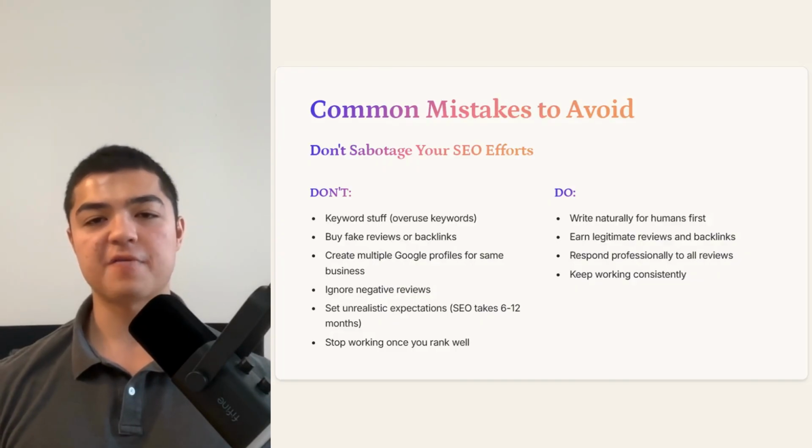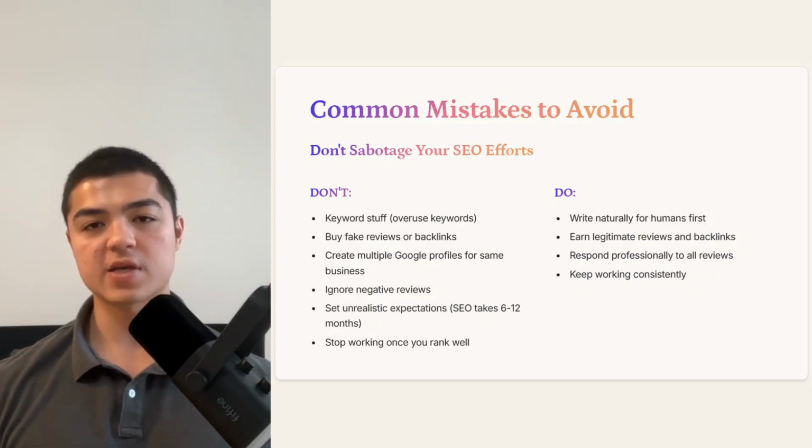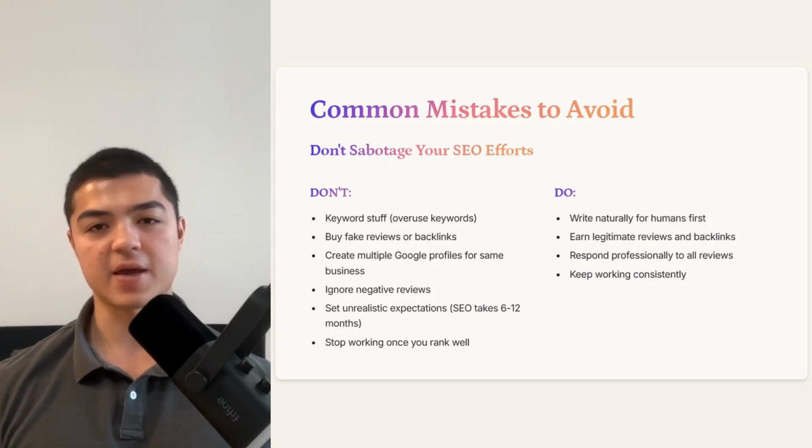You also don't want to buy fake reviews or backlinks. Google's getting better at detecting fake reviews and spammy backlinks. You want to focus on earning legitimate reviews and backlinks through great service and valuable content.